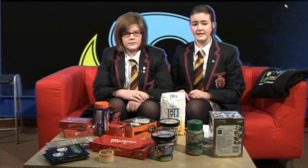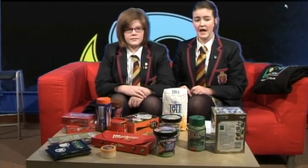From this Fairtrade fortnight, even the two-bar KitKats have become Fairtrade. And Ben & Jerry's ice cream. Just look for the Fairtrade symbol.